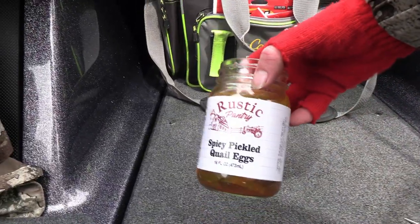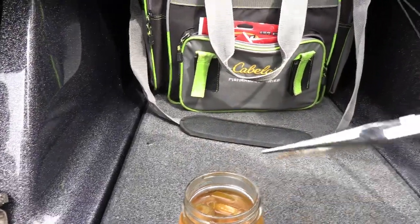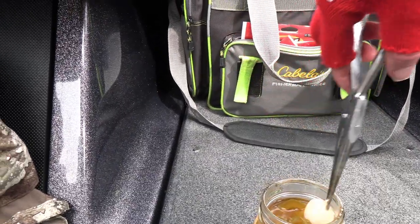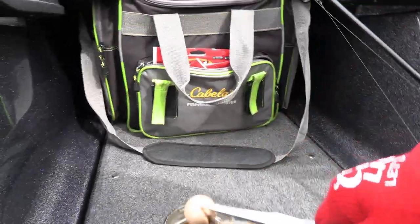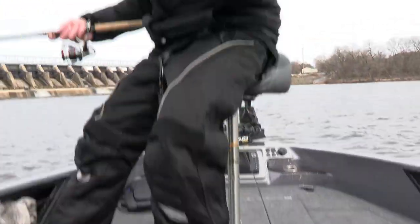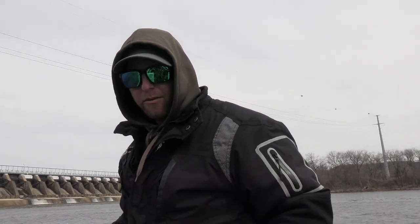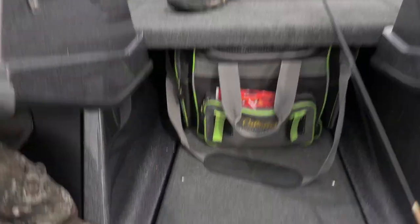Some spicy pickled quail eggs here. Mason's gonna try one for the first time. I forgot a fork, so we're doing it a little bit old school here with pliers. I don't know how well this is gonna work. Oh yeah, that's redneck there. Your verdict? Not bad. It's got a little spice to it. A little rubbery than you expected.